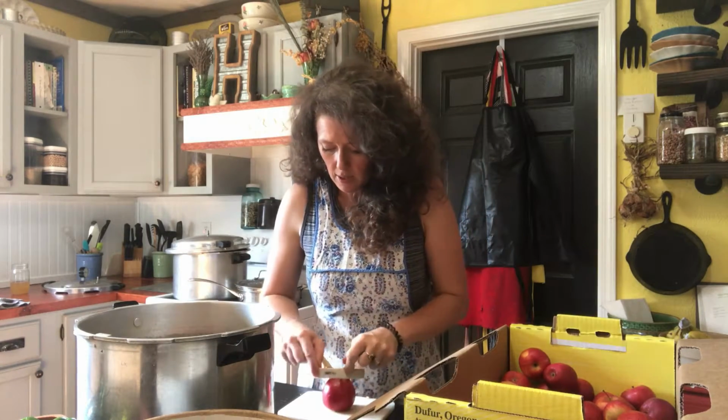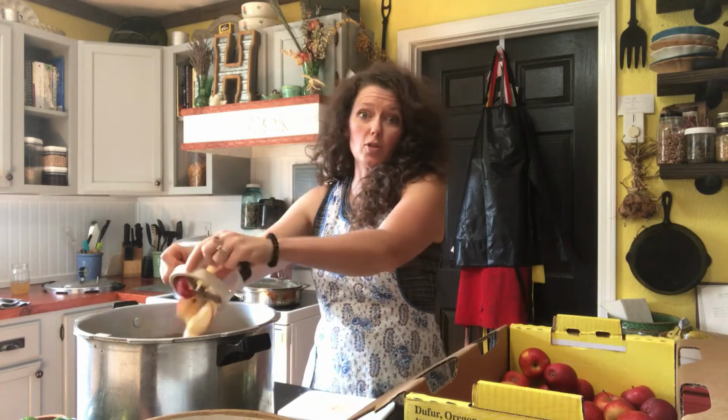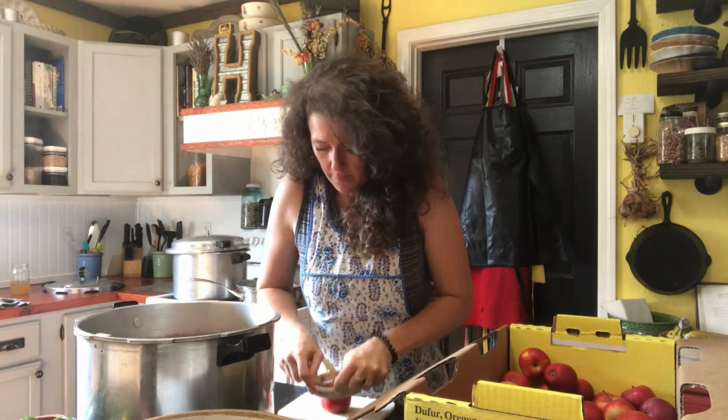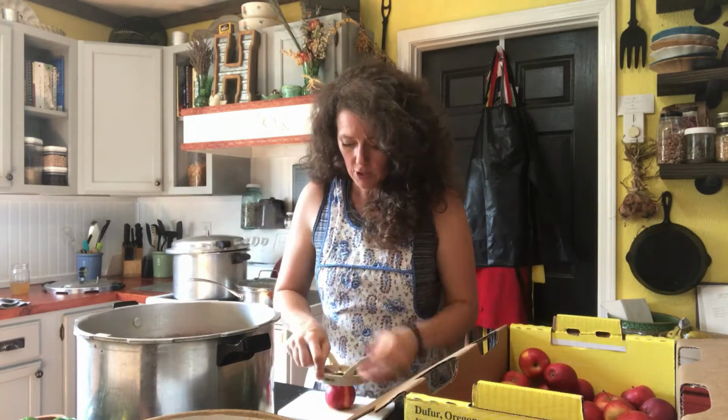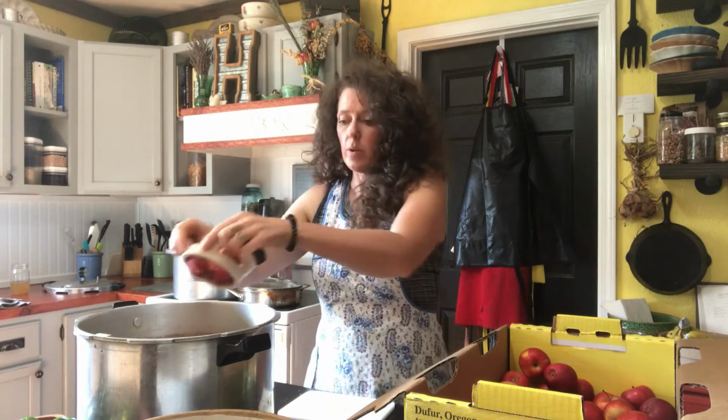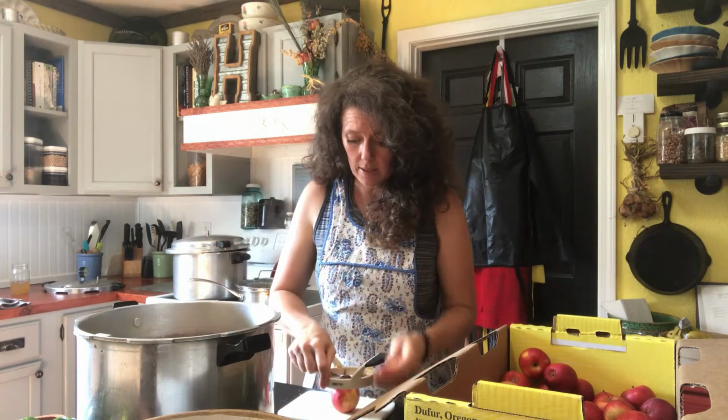It takes the skin and shoots it out the end, and then I can give all that to the chickens as well. Let's get some more of these done because we do have 40 pounds to do. After I get these done, I will put this on the stove to start cooking and get them cooked down to where they're just hot and softer so that they will go easily through the strainer.